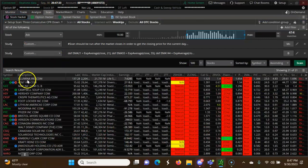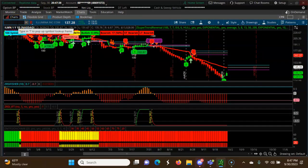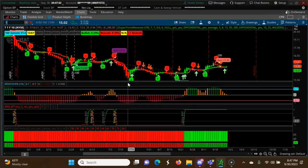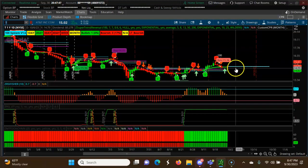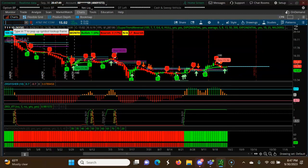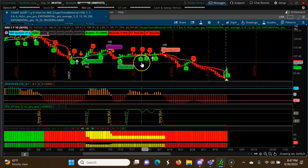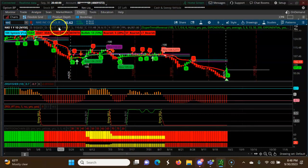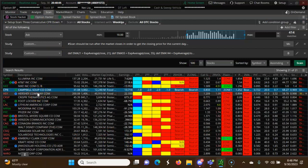Next one, NKE. AT&T is not quite the right setup. Okay, let's look at the NKE. Okay, this is bearish. You can see a narrow CPR also.